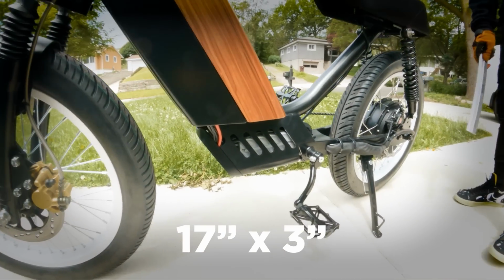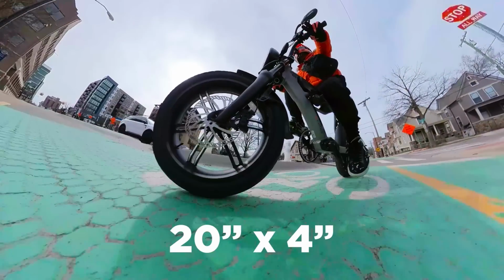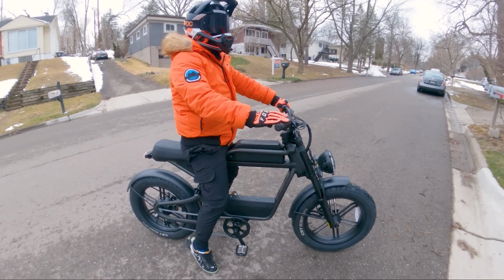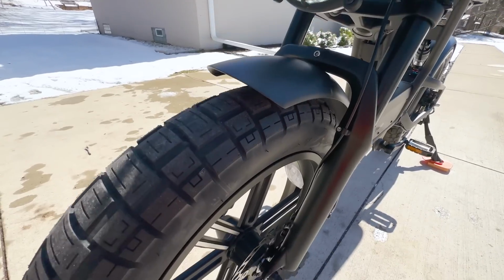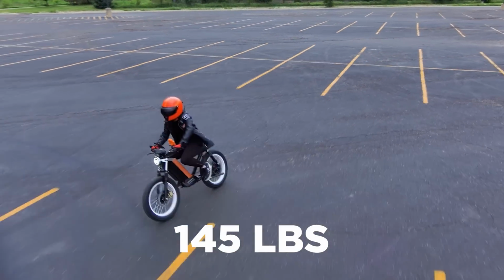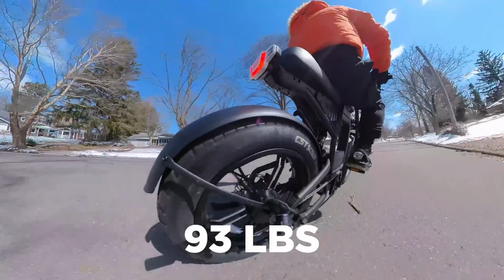The Onyx CTY2 has 17-inch by 3-inch tires with no fenders, while the C3STROM Astro Pro and Ride1Up Revv 1 both have 20-inch by 4-inch tires with integrated front and rear fenders. This makes the CTY2 look more like a sleek vintage moped, while the Astro Pro and Revv 1 look a bit bulkier. Weight. The CTY2 is the heaviest at 145 pounds, followed by the Astro Pro at 94 pounds and the Revv 1 at 93 pounds.